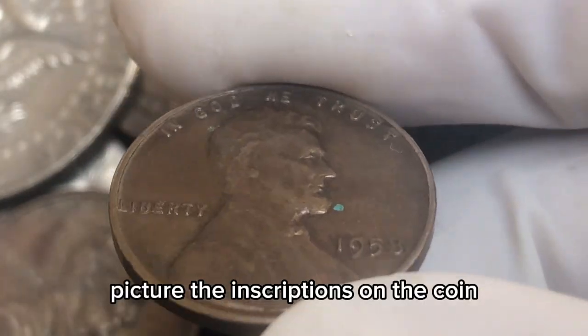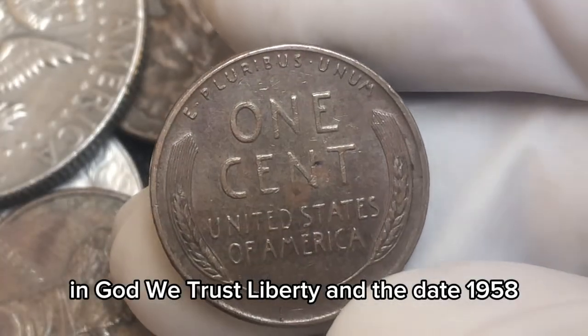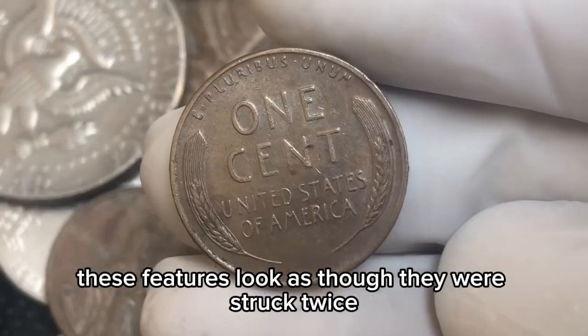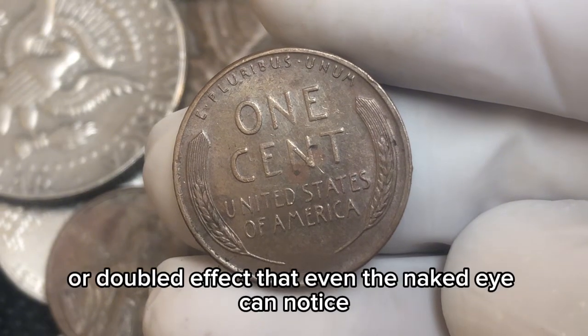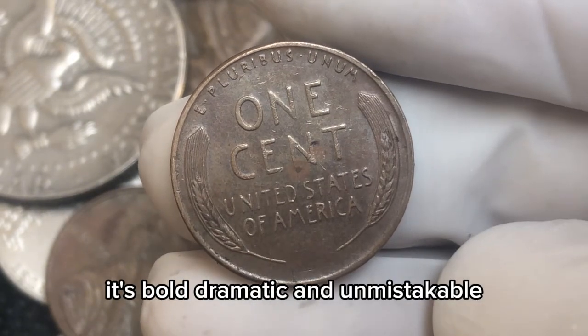Picture the inscriptions on the coin: In God We Trust, Liberty, and the date 1958. On a double die coin, these features look as though they were struck twice, leaving a shadowed or doubled effect that even the naked eye can notice. It's bold, dramatic, and unmistakable.